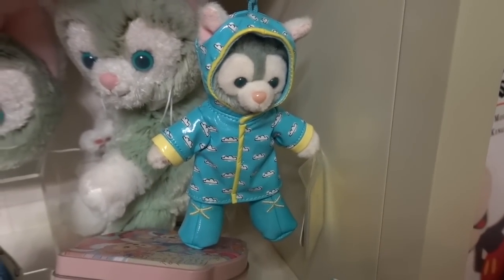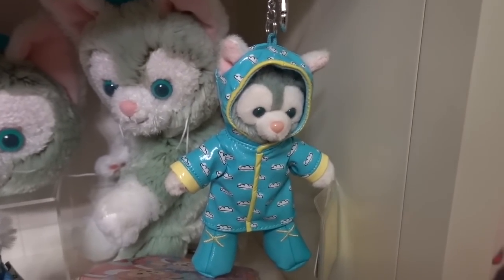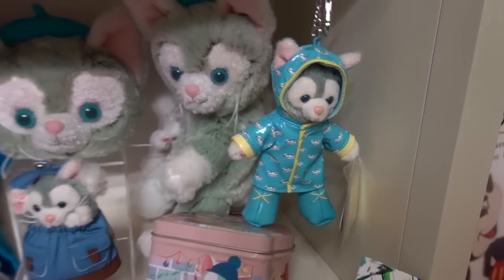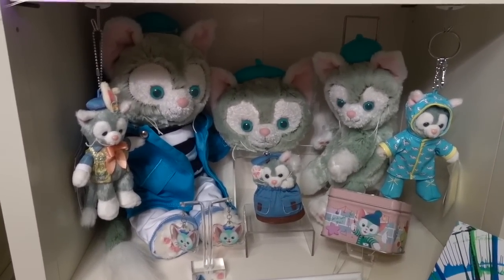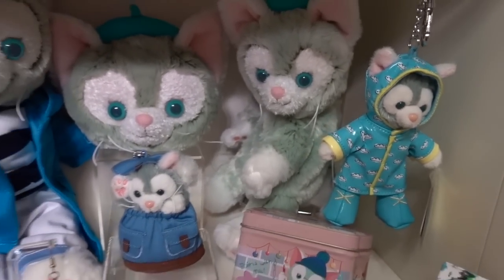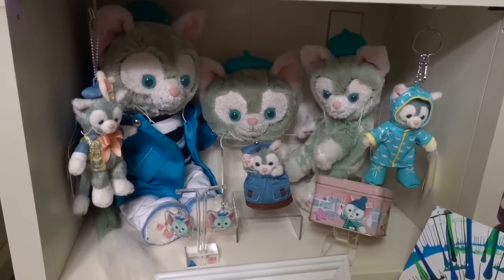I got this little rain Gelatoni from a magical pick-me-up box, which is a Disney subscription box from the Asian parks. And what I love about this so much, when we were in Tokyo, if you saw any of the vlogs from when we were in Tokyo, it rained the whole time. And so seeing him in his little rain jacket just reminded me of my time in Tokyo, and I think it's so very cute. So we're starting out with a bang with a little Gelatoni shelf.